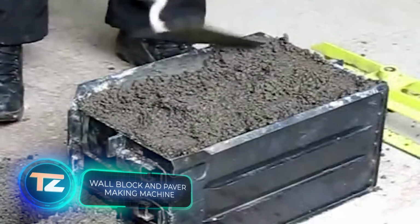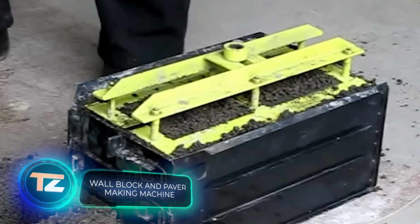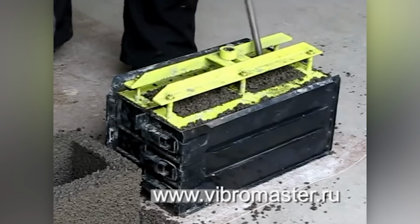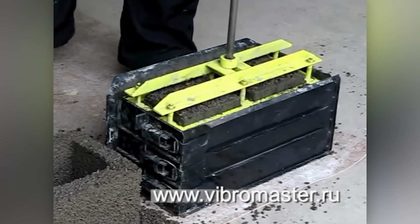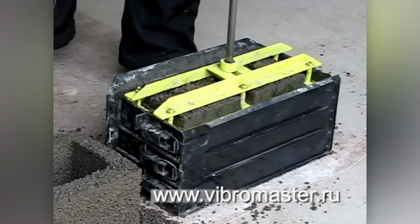These machines are handy for standalone projects, as they allow making tiles, curbstones, or concrete blocks. The Vibramaster Standard 260V completes one molding cycle in 60 to 90 seconds, enabling the production of up to 260 blocks per day, especially with a two-person team.